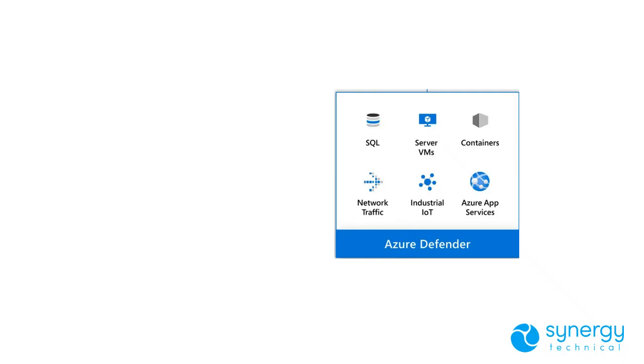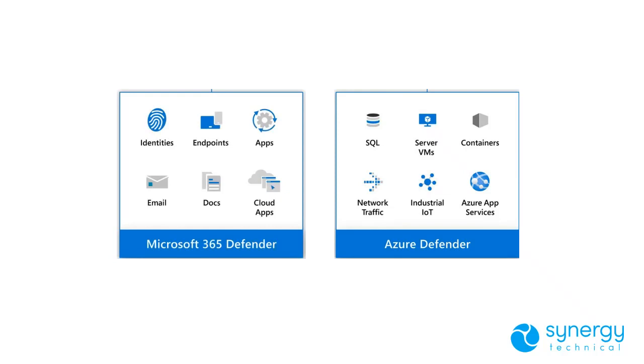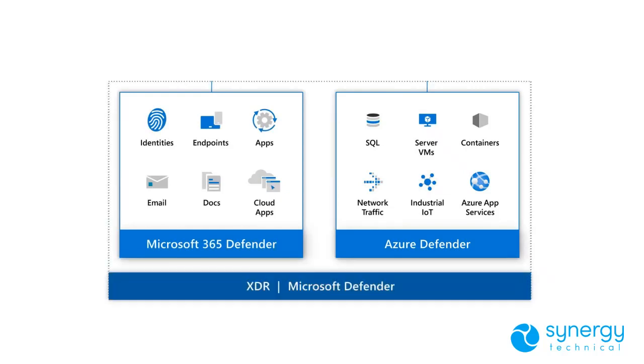Then on top of that, we have the Microsoft 365 Defender data set. And when we marry those things together, we get Microsoft Defender, right? So a combination of Azure Defender and M365 Defender, we get all those things. And those are fantastic point security solutions that add together and share signal data for an internal security organization to really understand what's going on.